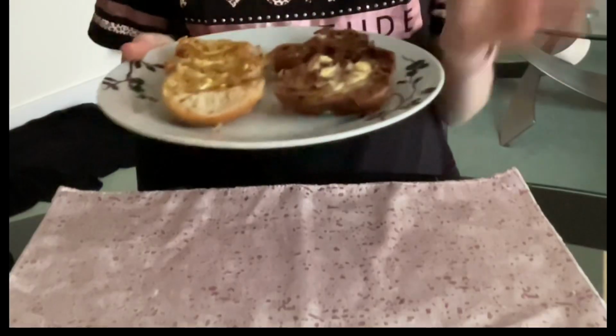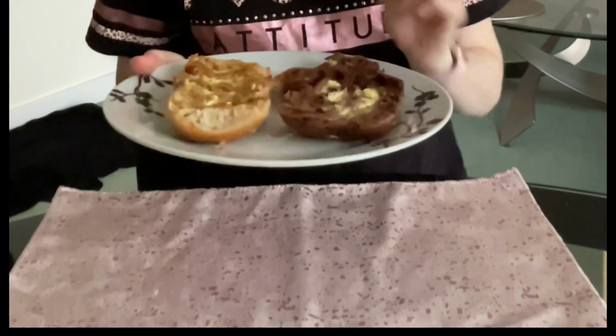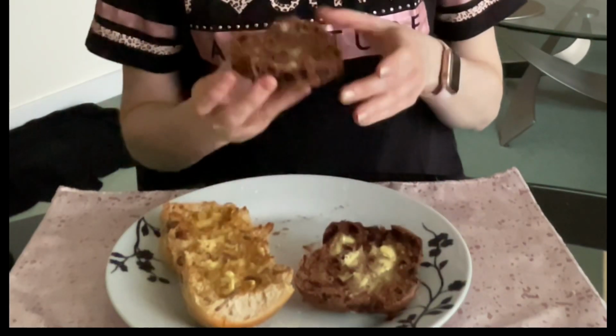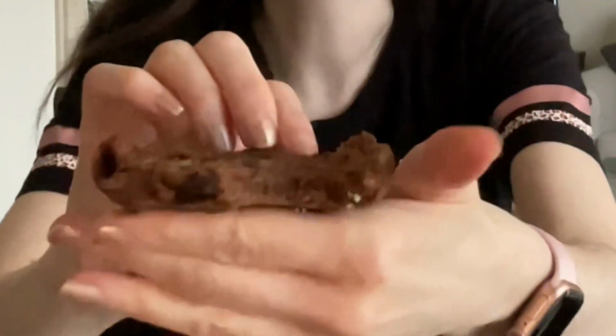I'm pleased to report that there were no warm chocolate related injuries this time, but my kitchen does smell of warm chocolate, which is incredible. So we have the chocolate one and the apple and cinnamon one. So I'm going to start with the chocolate one first. It is toasted. It may not look it, but I put it under the grill with the other one. So you can see right away, not anything like as fluffy. There's a chocolatey hit when you get one of the chunks, but there isn't a lot of flavour to it other than that.